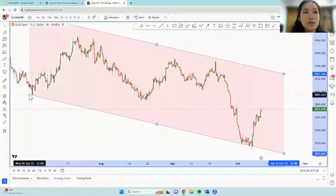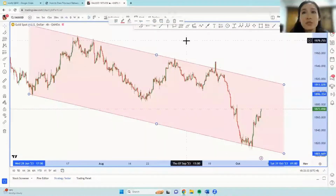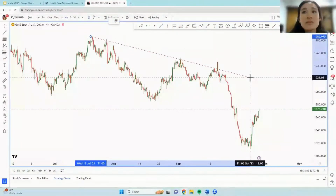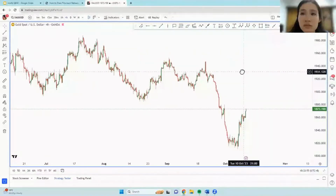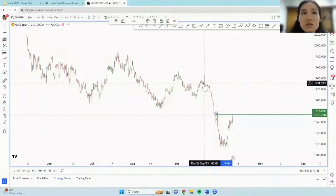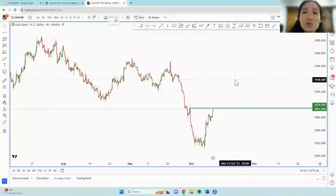Let's see if we have a trend channel. Okay, no, we don't. Do we have a trend line? Also no, because we have this area here. We don't have any trend channels or trend lines, but we will just go ahead and add some support and resistance levels now.